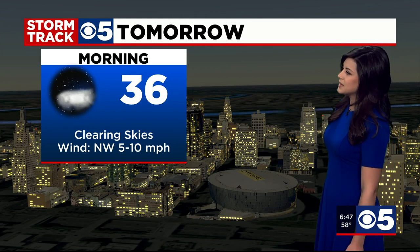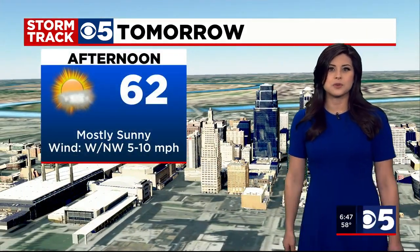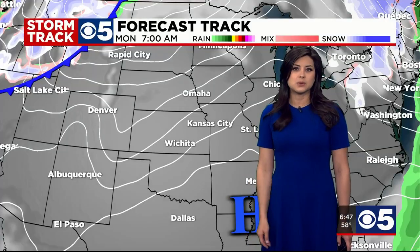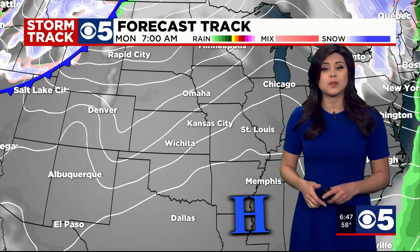So for tomorrow morning, it'll be pretty chilly with temperatures in the mid to upper 30s. Skies gradually clearing to start the day. Wind will be generally out of the west to northwest through the afternoon between 5 and 10 miles per hour with high temperatures mainly in the low 60s. But we're going to be seeing those winds increase and the temperatures warm up a lot more by Monday.